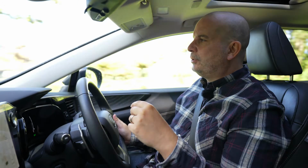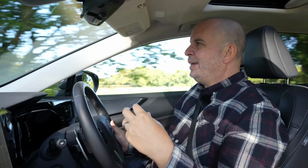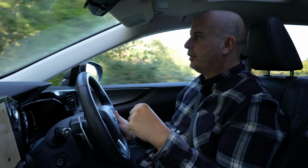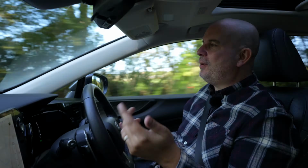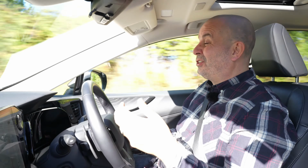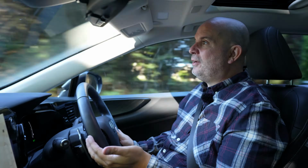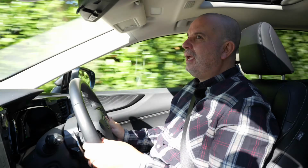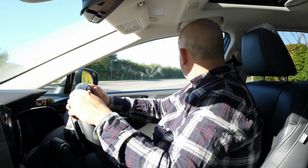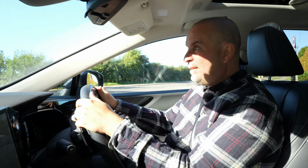Those anoraks amongst you can go and look up the details of an eCVT online, but just know it looks and feels like a standard one. What that means is when you accelerate very harshly, you're going to get a little bit of a drone coming from the car. When you're accelerating harshly uphill, that drone is only accentuated. But in this car, because it's so refined in all other respects, and because the cabin is so well insulated, that's a lot better than you would find in most cars with a CVT or an eCVT.